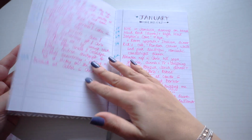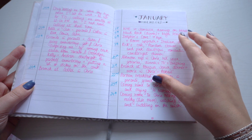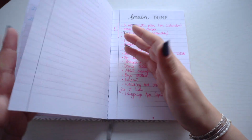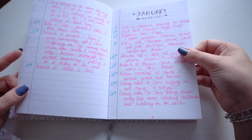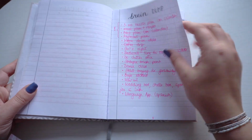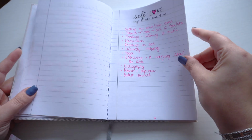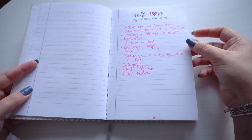Financial goals. Then January memories. So that was a lot more specific, but writing out my memories every single month is something that I still continue to do, because I think it's a really beautiful way to look back at the year and to take the time to write down the small memories that we tend to forget. Brain dump, I do this a lot. I write down a whole bunch of random things that I want to remember. Self-love, so things I want to do, ways to take care of myself.